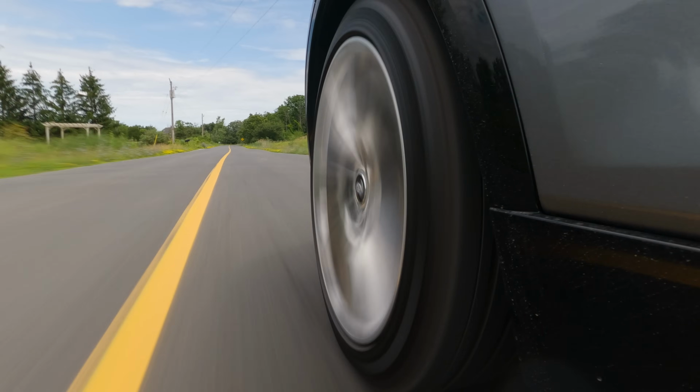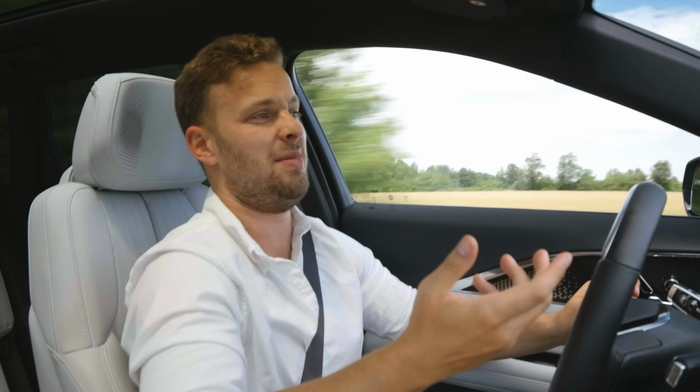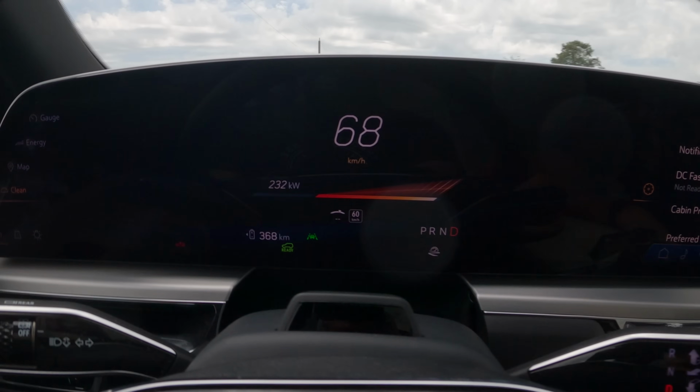But it's a great cruiser on the highway. We've got Super Cruise. It works. It's actually very quiet. This is 100 kilometers an hour. That's pretty good. It does generate its own EV sound, but it's not overly intrusive.